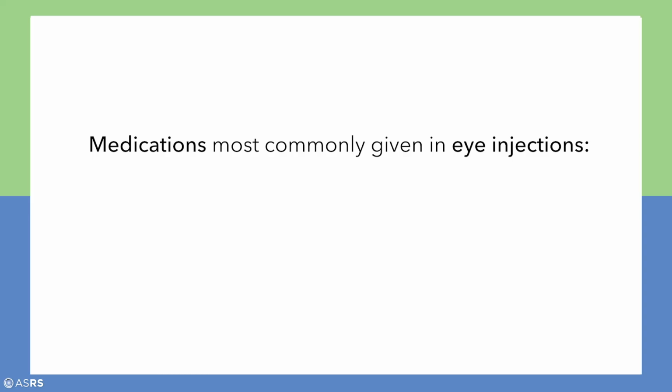We also inject other things in the eyes for infections, from antibiotics to antivirals, sometimes even antifungals. But I think that for most of us, the two classes of drugs, the anti-VEGFs and the steroids, are the ones we use most commonly.